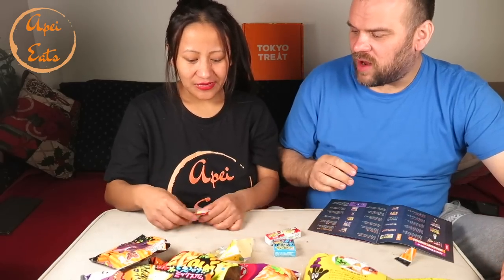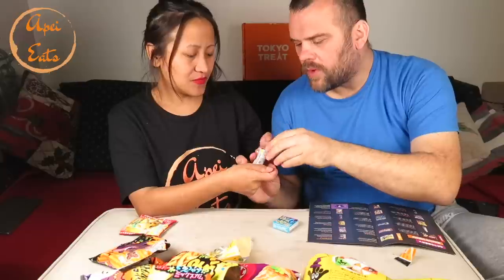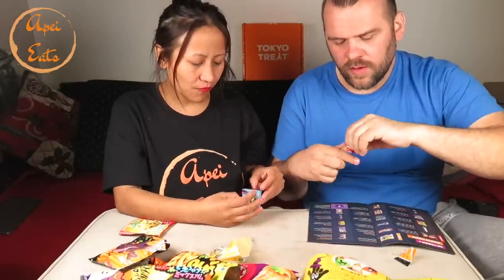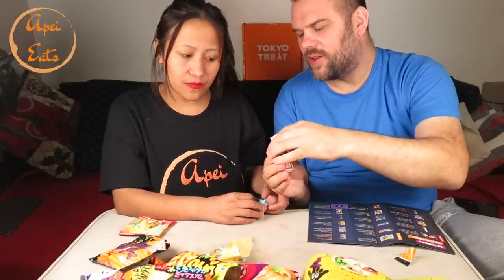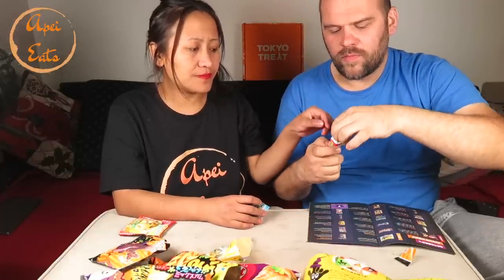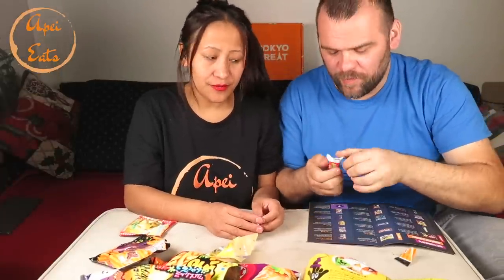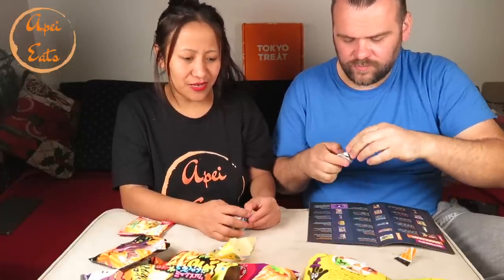Anyway, so what do we have left? We have this more. This is a gum. There's a lot of gum. Look at it. Okay, so let's not eat the gum. I will try the gum. I will not try the gum. I'm sorry, Tokyo Treats. Let him try the gum because I've had enough sweets for today.